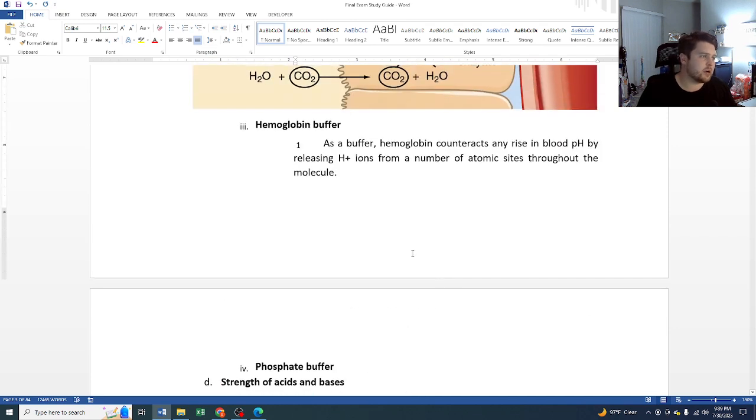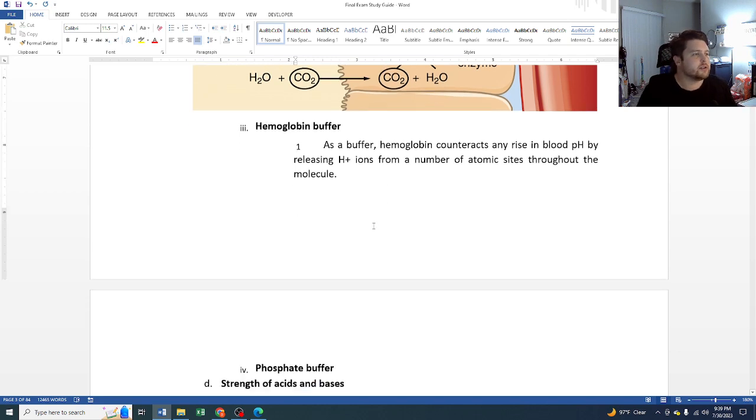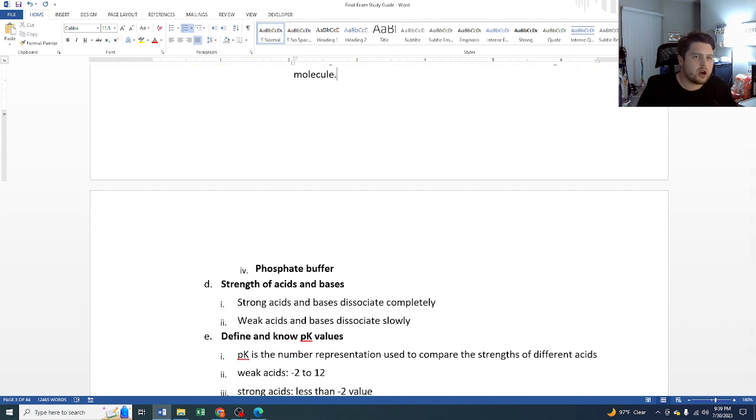pH is extremely important in the human body. You'll talk more about this in Phys, but the human body can only really survive with a pH between 7.35 and 7.45. If we get anywhere out of that range, a lot of our enzymes and proteins start to denature, start to shut down, and it's all kinds of issues. So that's why focusing on pH and the hydrogen concentrations is so important for the human body.